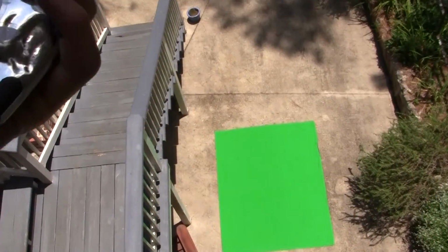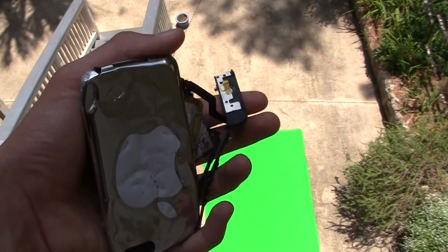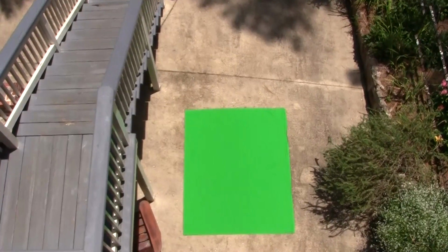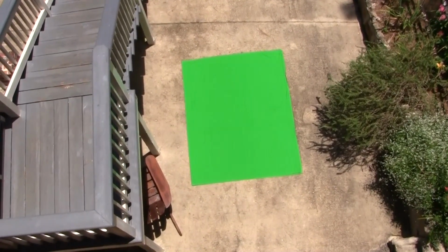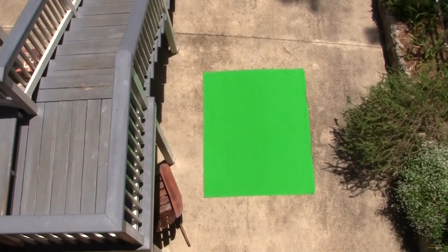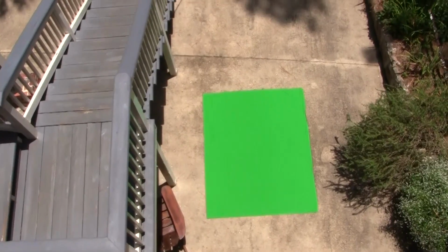Okay guys, so here we are in our final challenge. So we're going to see if this iPhone 7, kind of beaten up, kind of bloodied, we're going to see if it can survive the final challenge of being dropped onto a green screen. Now it survived a lava dropping, an ocean dropping, and being smacked with a hammer 42 times. So the final challenge, dropping it onto a green screen. 3, 2, 1, go.